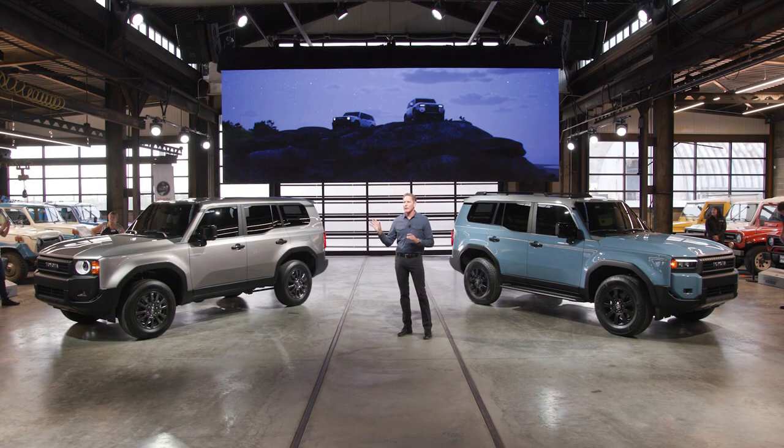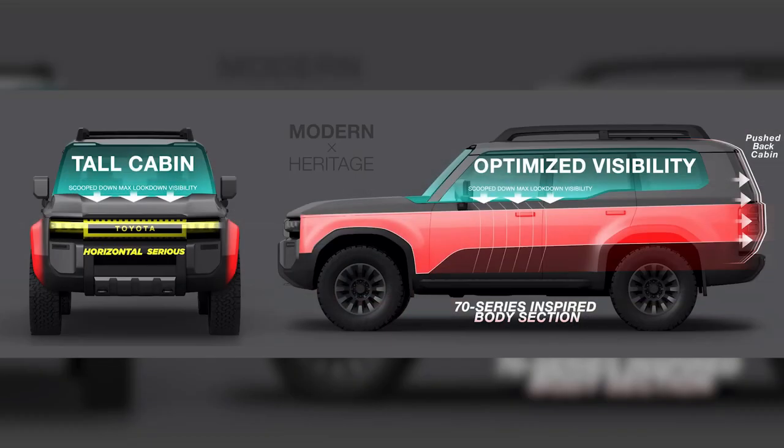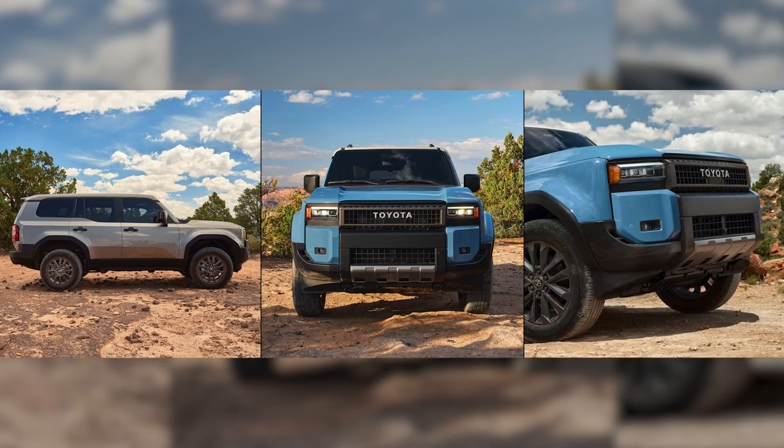Now, any serious overlander knows having good outward visibility is essential for a fun and safe journey. So we created a tall cabin with a low belt line to enhance the side look-down visibility. The A-pillar is back, while the center hood area is scooped out to provide a good forward sight line. The front design components are organized on a grid for easy replacement and customization, while the headlights and radiator grille are mounted high for added protection. And we also beveled the corners to minimize the effect of contact hits while off-roading.